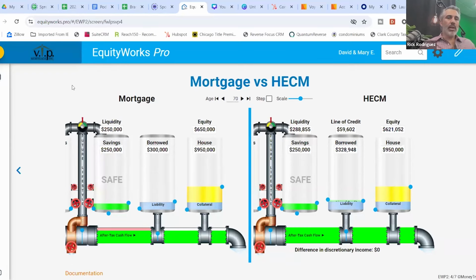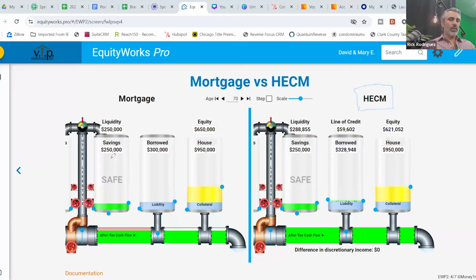So as you can see, here we are at age 70, the beginning age of this applicant, and you see 3 tanks, and they're the same 3 tanks on each side. On the left side, I have the traditional mortgage, where you presently stand today. On the right side, I have the reverse mortgage, also known as the Home Equity Conversion Mortgage, HECM. This is the most common reverse mortgage, the FHA insured reverse mortgage. And I've got 3 buckets on each side.